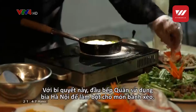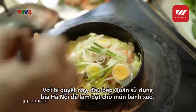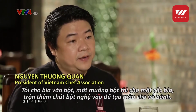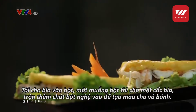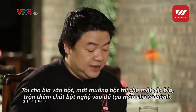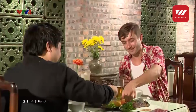With this secret, Chef Quan used Hanoi beer to make the batter for bánh xèo or sizzling pancake. I mix the powder with beer, with 1 cup of rice powder with 1 cup of beer, and add in some turmeric powder to create the color, and leave it rest in the fridge for 30 minutes until the batter sets. Let's do it.